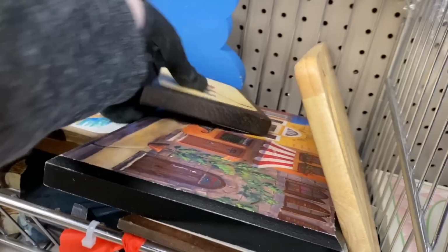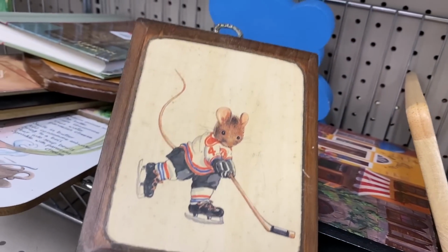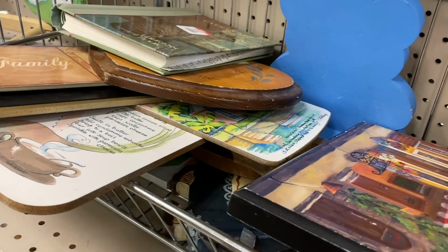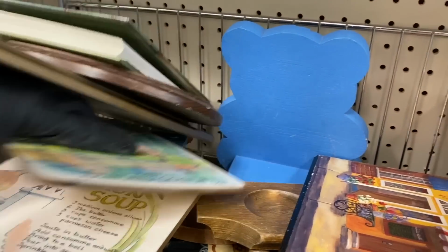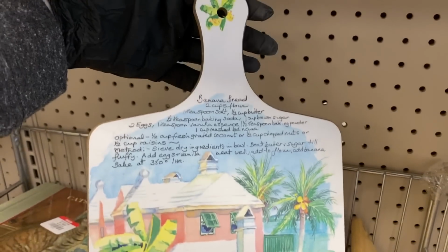So fun fact, I do not like mice at all. They are the animal that freaks me out the most. And I thought this was kind of cute, but it was a mouse. And I wasn't sure, if I purchased it, whether it was a hockey thing or a mouse thing. I don't know what that even means together. So I really didn't want to get stuck with it because I have my fear of mice. So I did leave it behind, but I don't know. It probably would have sold. It's hockey. Hockey stuff sells well.